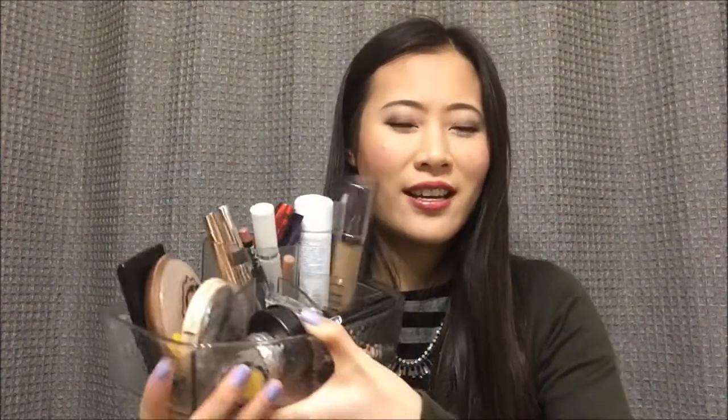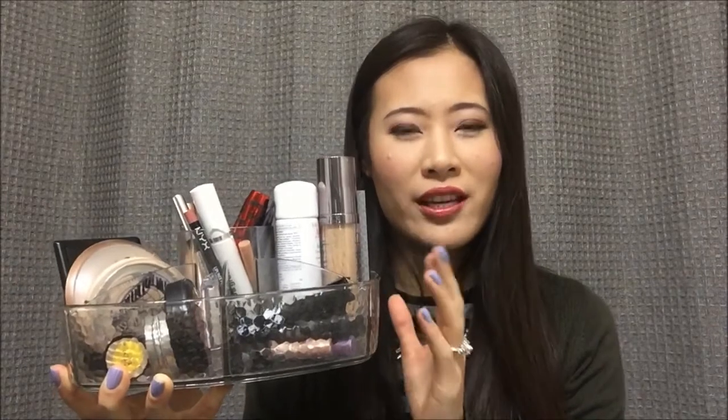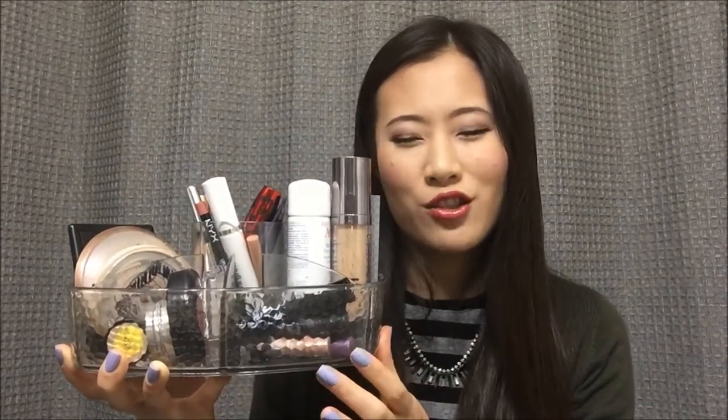We'll see. I just keep everything in this little tray that I got from Bed Bath & Beyond. And I will link the product information down below if you're interested. But as you can see, it's just kind of a plastic tray that has dividers in the middle. And I just set it on my vanity when I do my makeup. Everything that I need for my face is in here, except for my palette, of course. So I think that's a nice way for me to focus on products and not be distracted by other things.